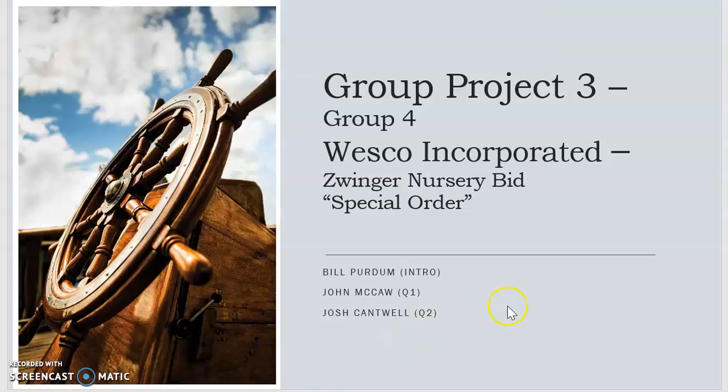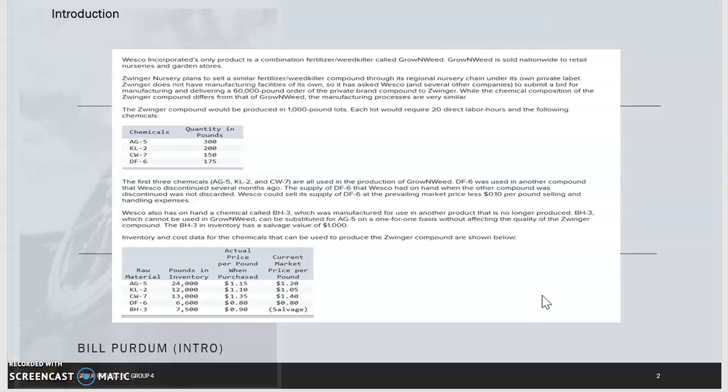Our presentation is on a problem presented to us about Westco Incorporated. They're wanting to do a bid for a nursery called Zwinger, and it is a special order. Our given information was Westco Incorporated's only product is a combination fertilizer weed killer called Grow-N Weed. Grow-N Weed is sold nationwide to retail nurseries and garden stores.